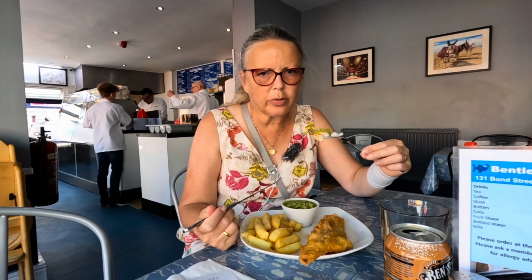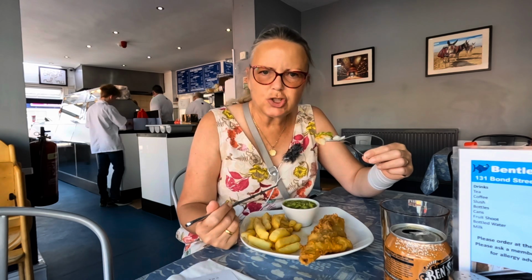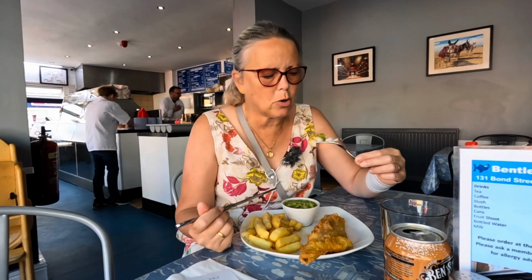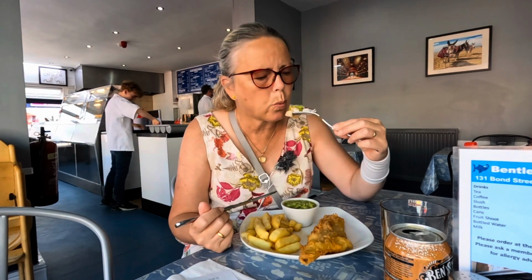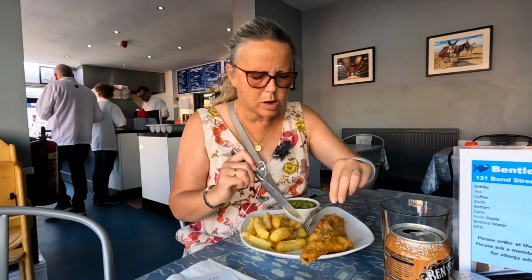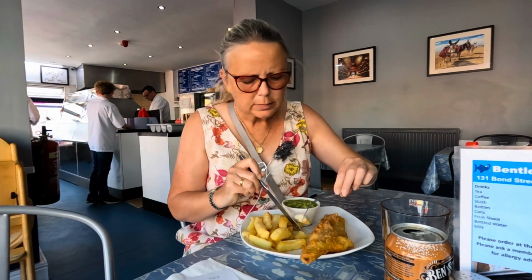They're really nice. Rooting out all the excellent fish and chip shops in Blackpool. So if you know of any of the ones that are as good as this or better, please let me know in the comments. Beautifully cooked. Lovely inside.